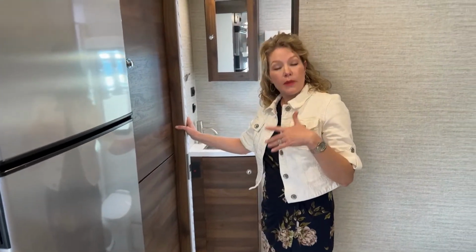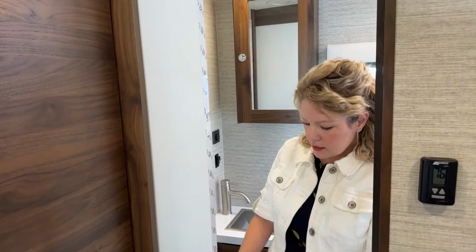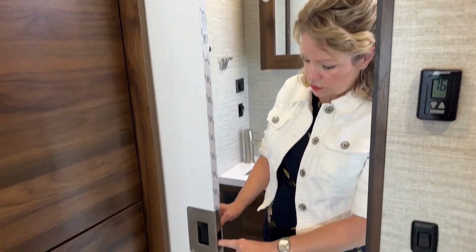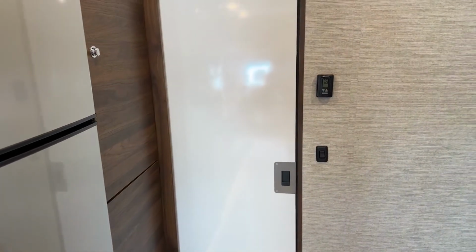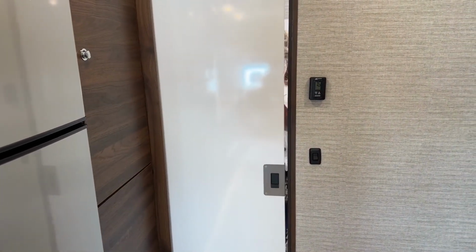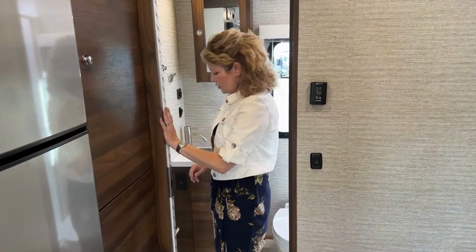So then we're in the bathroom. I'll show you that you have a really great privacy door here. It does lock itself into place. So to make it go out, you just push this button down and then it goes all the way across when you need to have that closed up.